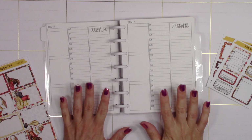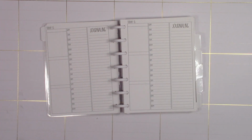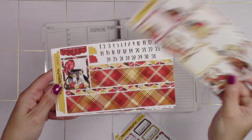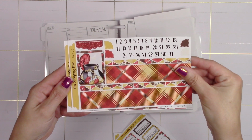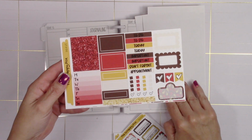Today I'm going to share with you a quick plan with me, and this one is going to be using my newest kits. So I decided to do all the houses. I've been wanting to do it for a couple of months. So this one is called Brave. It's the Gryffindor house, and we've also got Humble, Cunning, and Wisdom.